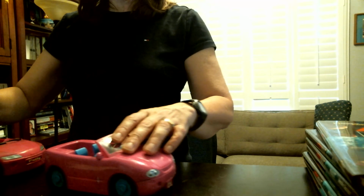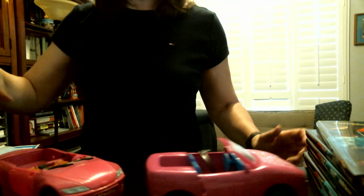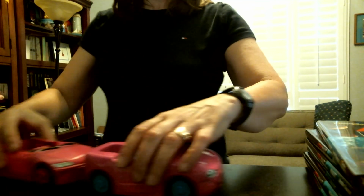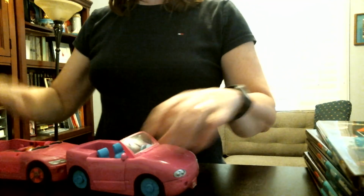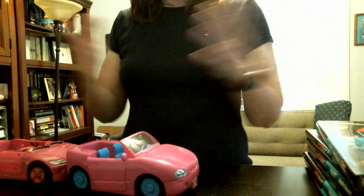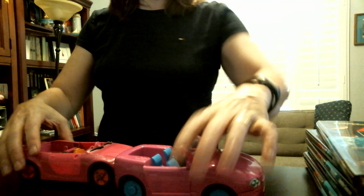But if they're both going at about 70 miles an hour, you're going to get something like this. Boom. So try that with your cars. Try using different forces, like push really hard or push just very lightly and see what happens. Boom. Okay, now, what happens to you when you're in the car?